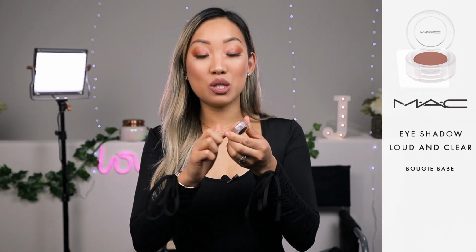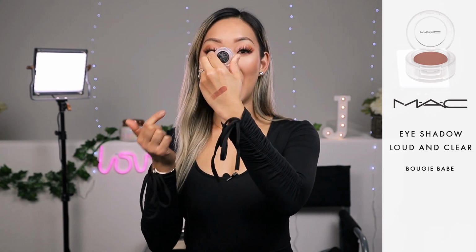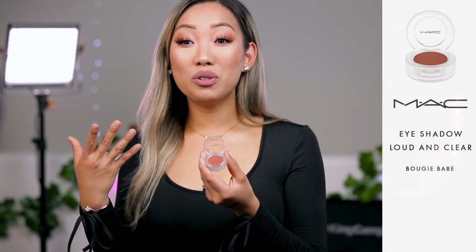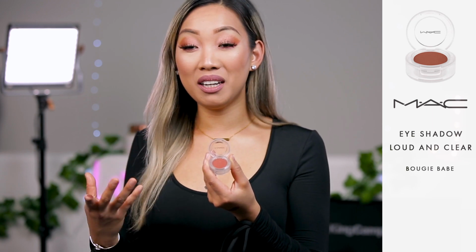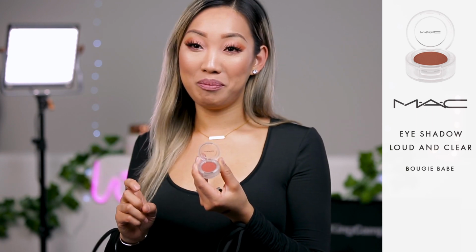And I'm gonna go ahead and swatch it on the back of my hand and you guys can see how saturated that color is. And I don't know about you guys, but a lot of times you'll shop online and the color doesn't come off in real life like they say in the picture. Cool benefits about this product is it goes on so smooth, and because of the highly pigmented powder it's made of, you only need one swipe.